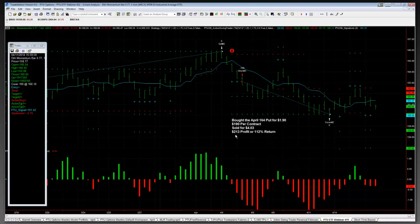Okay, that's a 112% return. This is not Apple, this is not Google. 112% return, that's a home run trade in my book. Okay, and this is a diversified product, an ETF. That's a great trade. So what do I do after I get out of the position? Well, I just wait for the next setup to print. It's as easy as that.